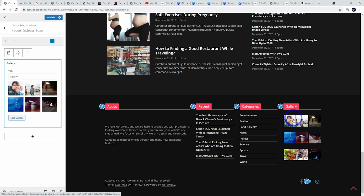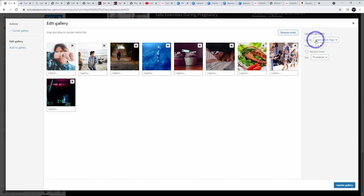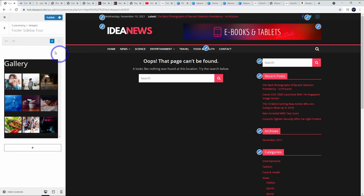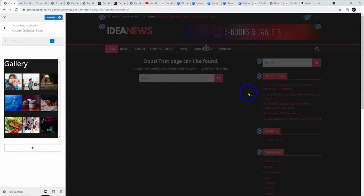It doesn't automatically update with posts or anything, so I don't really love it. If you click edit gallery, you can link it to the attachments page, no link, or link it to the file directly. You can choose your own images obviously as well here. Whoops, I clicked that by mistake. Let's go back to the home page.